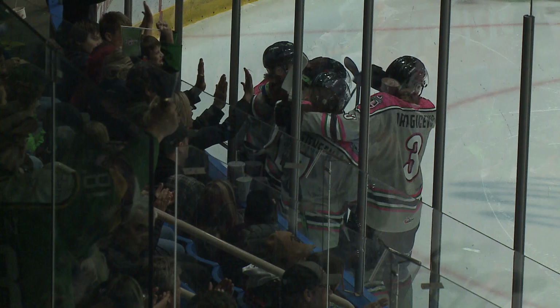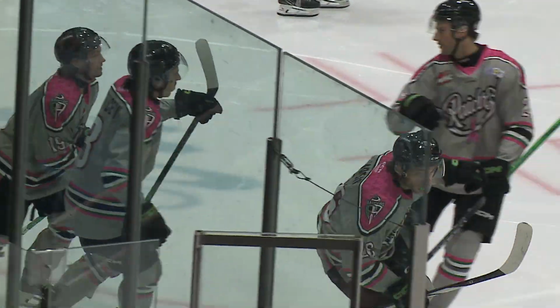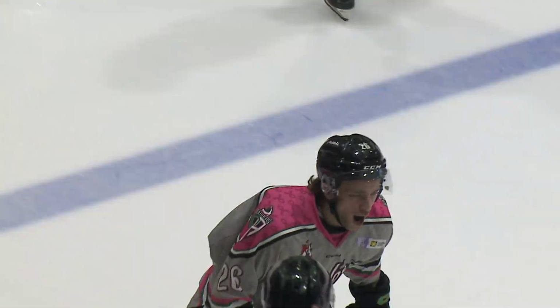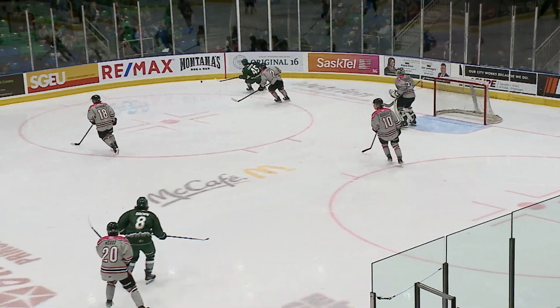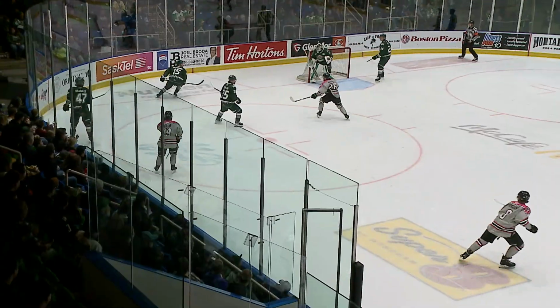Just a huge goal, obviously, for the Raiders to get themselves right into this one within 30 seconds of the start of this third period. Here's Cooper in alone on the breakaway. Bo Cooper's denied by the pad of Hildebrand. He'll dump this one in.